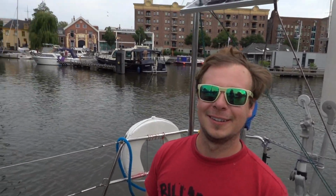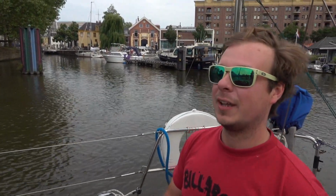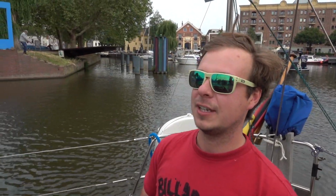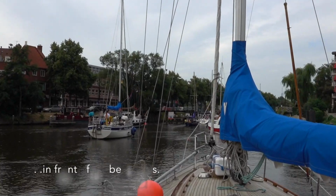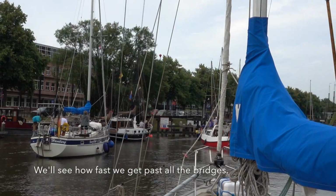Good morning. We just left Groningen, and we are still there. And on the way, we have to pass 14 bridges. I think it's gonna take us some time, and then we are on the way on the Staande Mastroute. We will see where we get today. It's sunny weather today, and as you can see, there are a lot of pleasure boats always waiting in front of the bridge, in front of us, behind us. Yeah, we will see how fast we get past all the bridges.